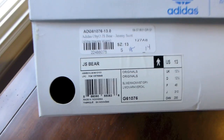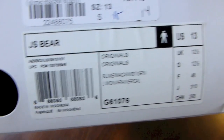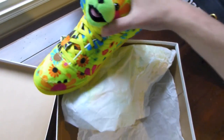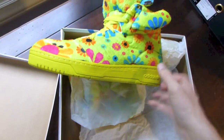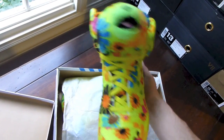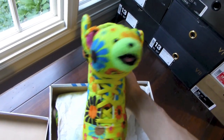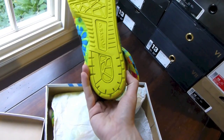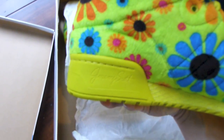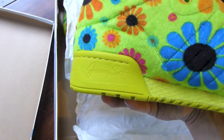You see the Adidas Jeremy Scott box, JS Bear, size 13. So we have the Jeremy Scott, I guess, Flower Power or Hippie Bear. You got flowers all over the damn shoe. The Jeremy Scott Bear. With your yellow bottoms. Adidas. Jeremy Scott signature on the other side.